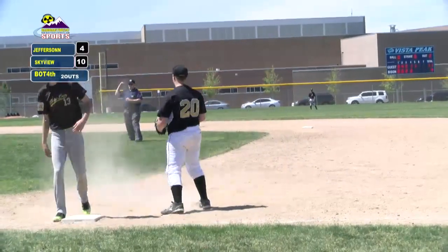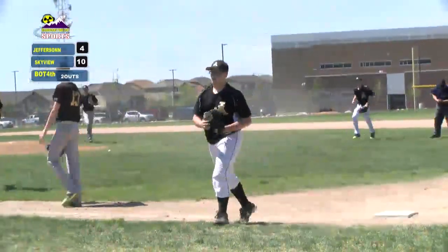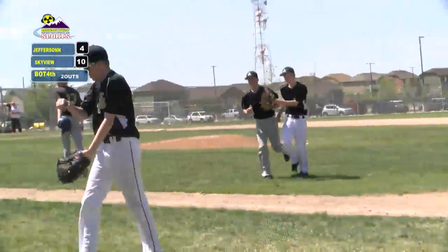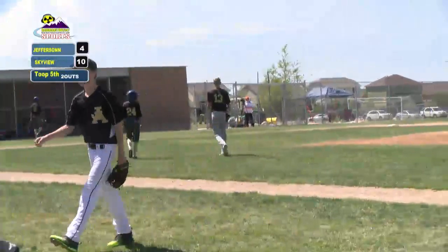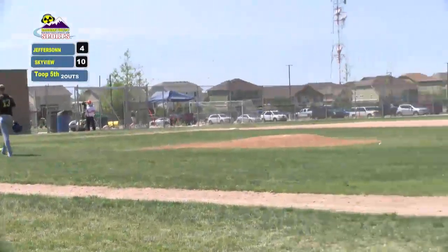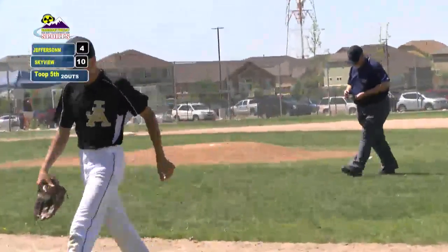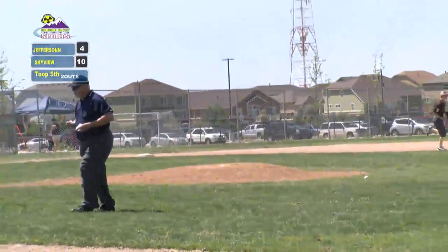Strong winds here this afternoon, picking up, and they pick off the runner at first. Nice pickoff play on Pippin. But Pippin, of course, had the base hit to get the RBI. So after 4.5 in the books, it's an 11-4 ball game. Skyview on top, and you're watching the Bash Invitational from Vista Peak. We will take a timeout.